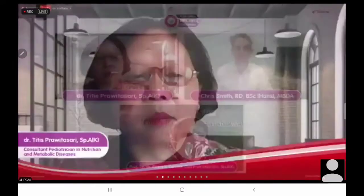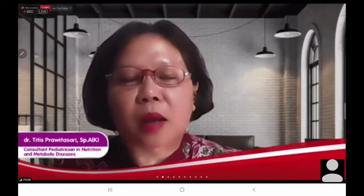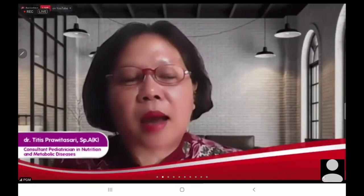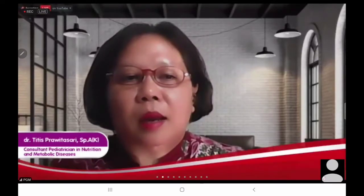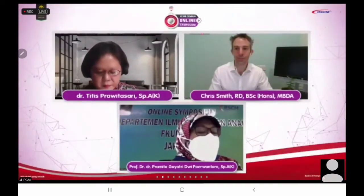Okay, thank you. Probably Dr. Titis would like to add some comment. Yeah, for the vitamin C and calcium in the formula, I think they already calculate the composition of the micronutrients. But yes, the best sources of micronutrients are not the formula, but other than formula. For those who drink more than 600 ml per day, then we think about iron deficiency probably. Thank you, Prof. Okay, thank you, Dr. Titis.